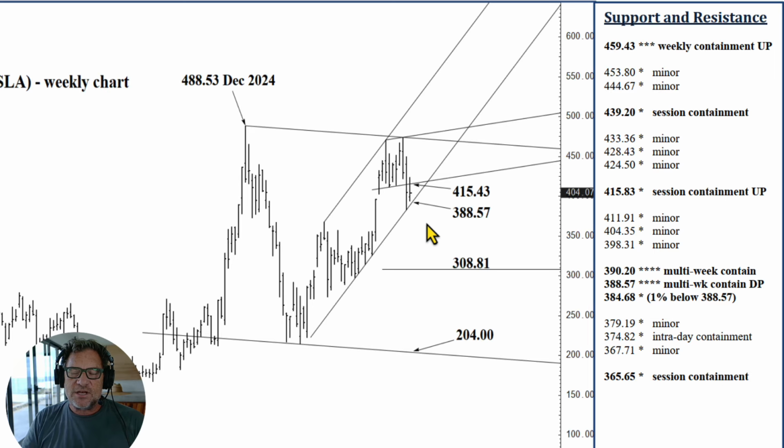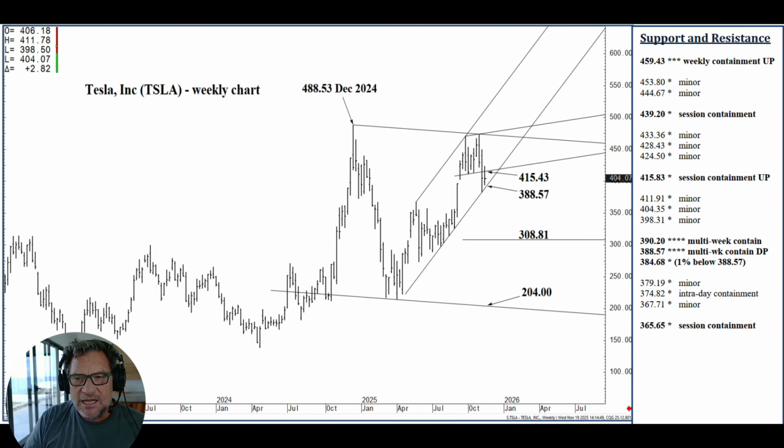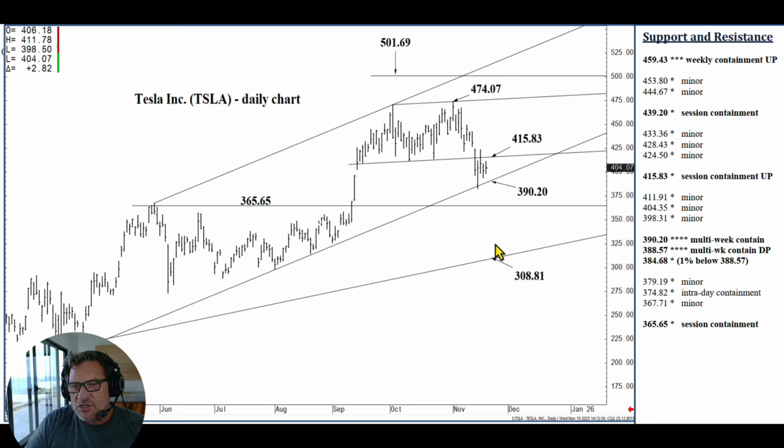384.68 is the number on Friday that, if settled at or below, would then usher in what I would consider to be, with present volatility, a 3 to 5 week sell signal down to 308.81. That is a rising 2/3 speed line. You also have a 5/8 Fibonacci in the same vicinity. It looks something like this on the daily chart. We could bottom out there on a monthly, possibly quarterly basis.